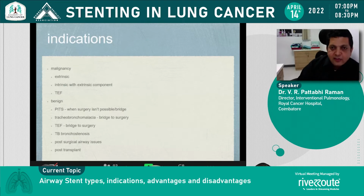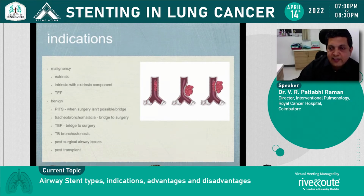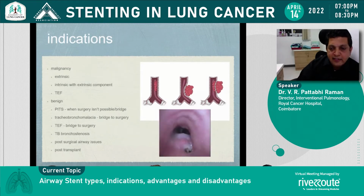So this will be what Dr. Rajiv said. In the picture, there is a total intrinsic lesion, wherein there will be only debulking, whereas in the second and the third, there will be a role of stenting, because the airway is collapsed. So you'll have to place this stent to keep the airways open. Or in a tracheoesophageal fistula, this is a malignant esophageal fistula coming from the esophageal side. So these are the malignant reasons why we do a stent.